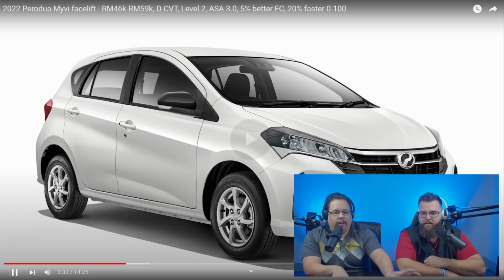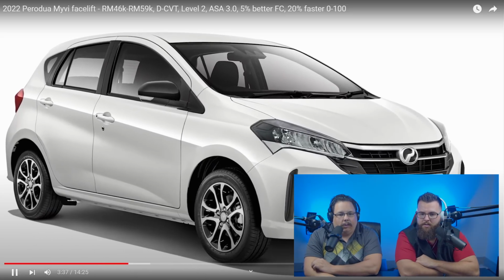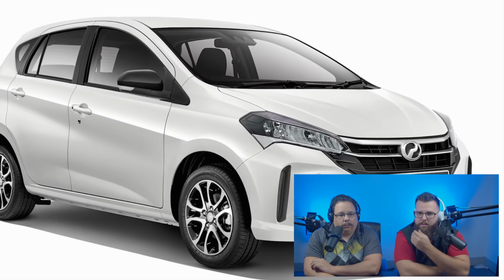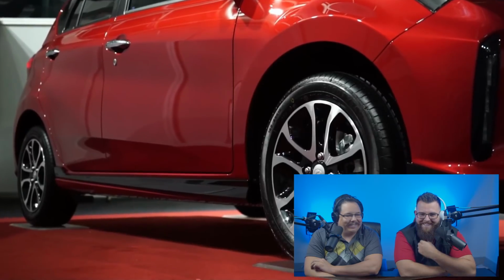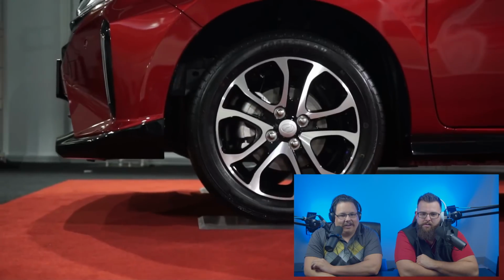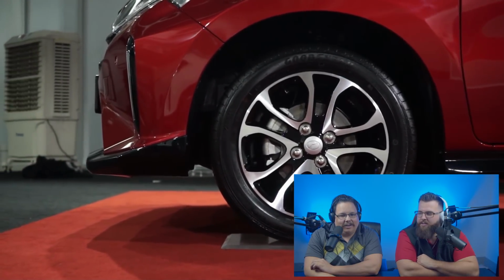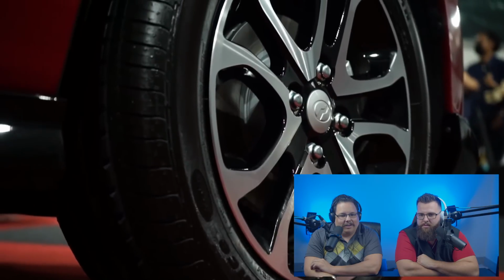Yeah. G and 1.5X models have a much cleaner looking face. To me, it kind of looks like someone who has just shaved off his beard after a really long time. A bit too young and fresh, perhaps. Onto the side, the 2022 Myvi retains the exact same wheels as before, 14 inches on lower variants and 15s on the upper models. While this may look like a strange decision for a facelift, the existing wheels already have premium touches like a dual tone look and machined finish.